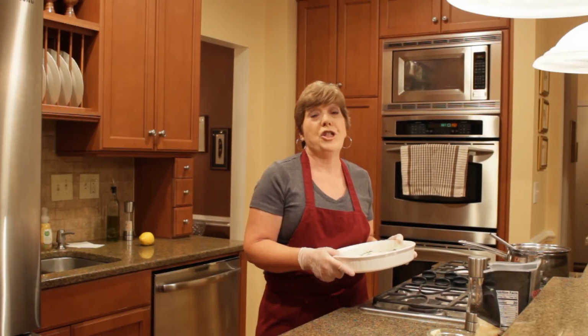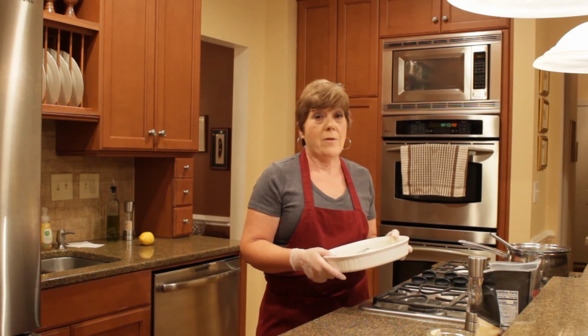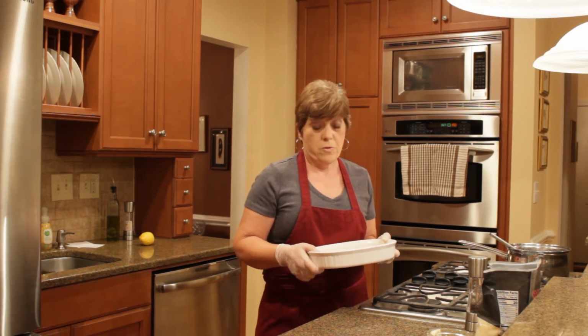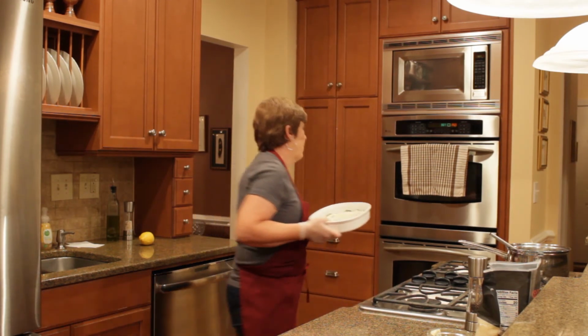All right, I've got this Cheater's gratin ready. And I put Parmesan cheese as much as I like, which is always a lot. So this is only going to be popped into a 350-degree oven for about 15 to 20 minutes until the cheese gets kind of melty, and I will show you what this looks like in just a minute.